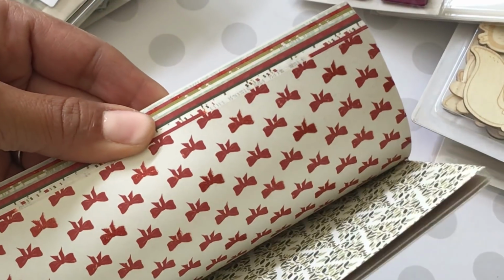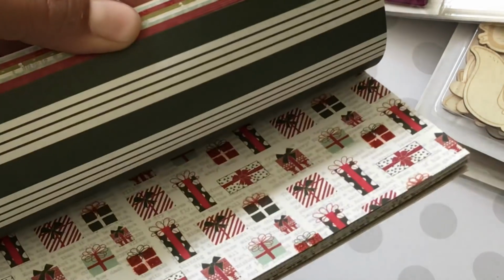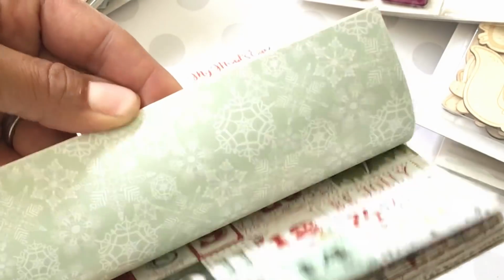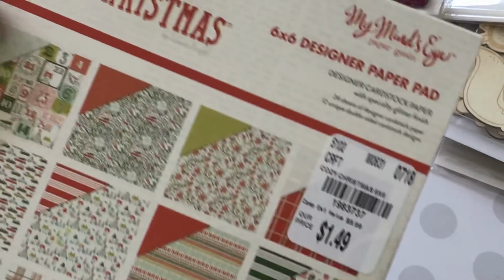But look at how cute. It has bows and trees, and, you know, it's just a really pretty Christmas collection. And for $1.49, I couldn't pass up that price. This even has some type of foiling on it, which is pretty. So really great price and good find there.